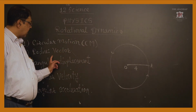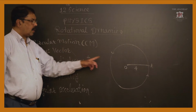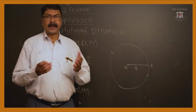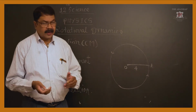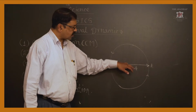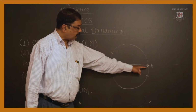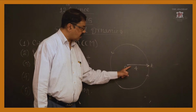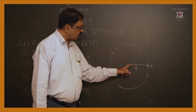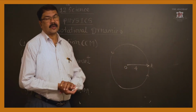Now I am coming to the second definition, radius vector. Radius everyone can understand. It is the constant distance from the center of the circle. What do you mean by a vector? A vector has direction. So the radius vector is a vector drawn from where to where? From the center of the circle to the position of the particle on the circumference. See the direction of this vector. It is outwards, meaning it is directed away from the center. So such a vector, which is drawn from the center of the circle to the instantaneous position of the particle, is called the radius vector.